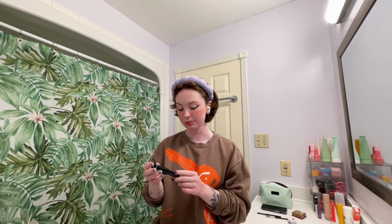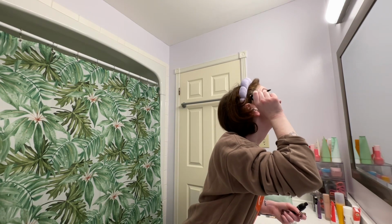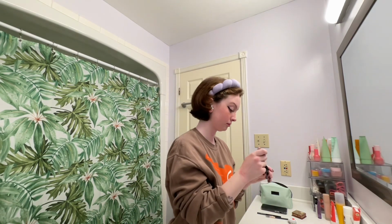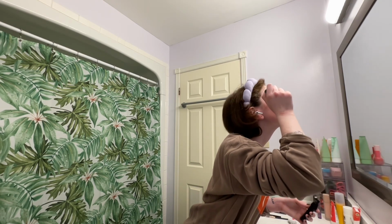Now I'm going in with mascara. So the mascara that I use is Essence Lash Princess False Lash Effect. Sometimes this changes though, like I do use other mascaras, but this is the one that I use as of right now. So here's a before and after. So this is with mascara and this is without. Okay, so here's now with mascara on both.